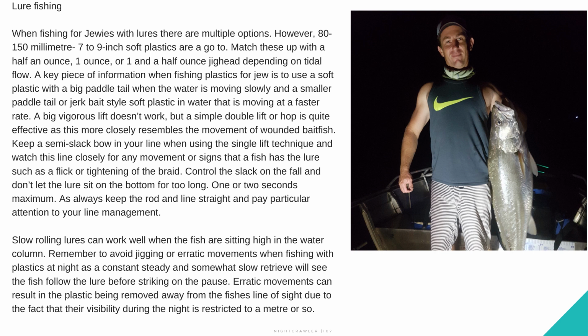Keep a semi-slack bow in your line when using the single lift technique, and watch this line closely for any movement or signs that a fish has the lure, such as a flick or a tightening of the braid. Control the slack on the fall and don't let the lure sit on the bottom for too long, 1 or 2 seconds maximum. As always, keep the rod and line straight and pay particular attention to your line management.